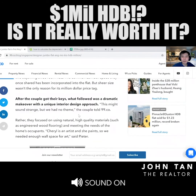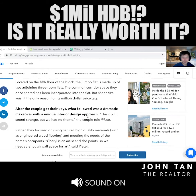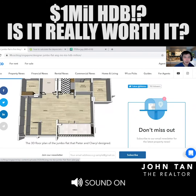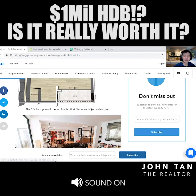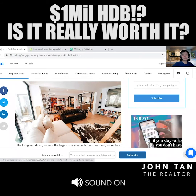So probably when this couple were scouting for their jumbo flat in 2014, this space and the location is something that attracted them. So the couple got the keys. They did a very big renovation. So even over here, they got the floor plan drawn out. What was their process? What is the 3D floor plan that they redesigned? Being in the trade of interior design and architecture, they have all the skill set and the relevant context and resources to do the dream home that they like. So if you ask me, this is actually an art piece.